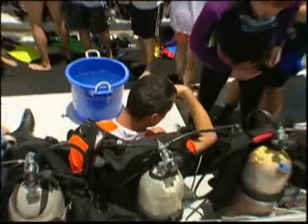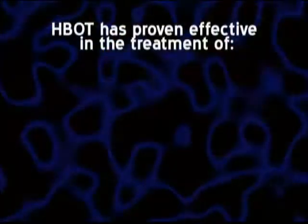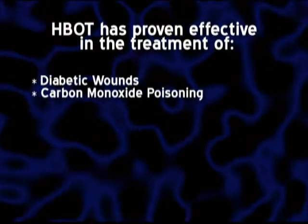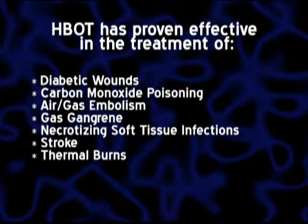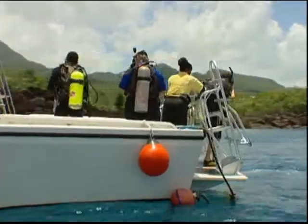This type of therapy is best known for the treatment of decompression sickness or the bends, which sometimes occurs in divers who exceed safe limits. In recent years, hyperbaric oxygen therapy has also proven effective in the treatment of diabetic wounds, carbon monoxide poisoning, certain types of infections, and several other conditions. These include air or gas embolisms, gas gangrene, necrotizing soft tissue infections, stroke, thermal burns, skin grafts and flaps, anemia, and osteomyelitis. The greatest indication for hyperbaric oxygen would be diving-related accidents, namely called the bends or air embolism.